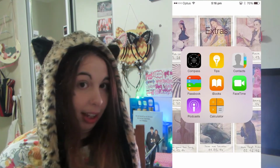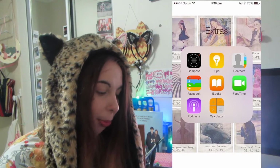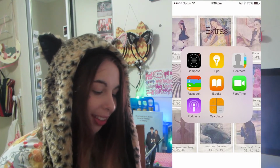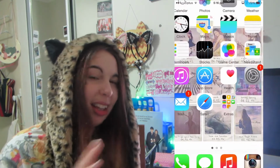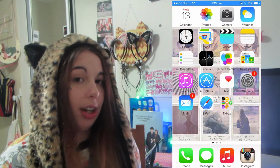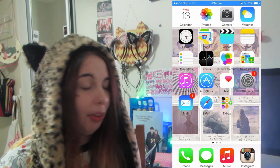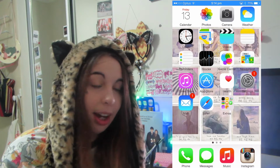So the extra Apple apps are the compass, the tips, the contacts, the passbook, the iBooks, the FaceTime, the podcast, and the calculator. But yeah, they're basically all the apps that just come with the phone. So if you're an Android user and don't know these apps, I'll go into details about a couple of them so you kind of know what they are.